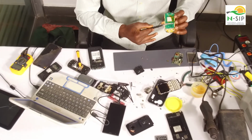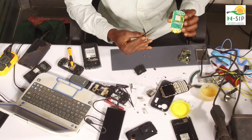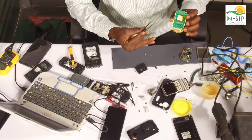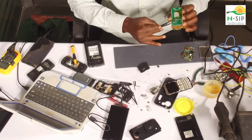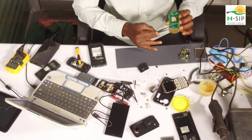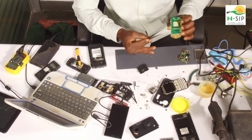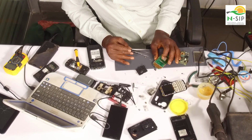If there's also a breach while soldering, at times you are changing a new screen, and once you finish soldering it, you find out that it's showing white. You have to go back and look at the terminal, the connector on the board, to see whether you actually have a good soldering. If your soldering is bad, it will affect your screen display.